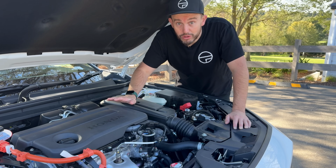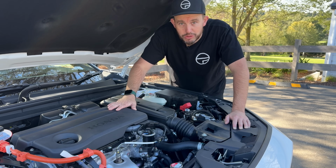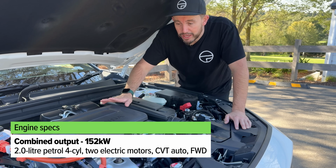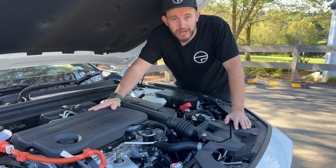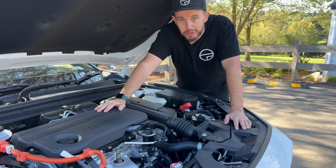All versions of this Honda Accord range are hybrid. So you've got a 2-litre Atkinson cycle petrol engine, non-turbocharged, pretty modest outputs. It combines with a pair of electric motors, one as a generator, the other one to help send power to the front wheels. So it's front wheel drive only. There's a CVT automatic transmission, and you've also got a lithium ion battery pack in the mix.